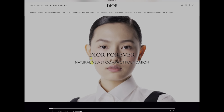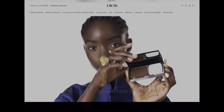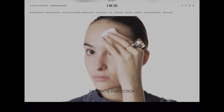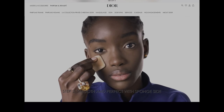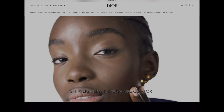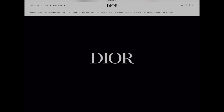All right, so there you have it, the video, and what we can see, beautiful models that present themselves, and the first step, apply with a velvety side. Okay, so the velvety side is for the application, and then step two, smooth and perfect with the sponge side. Okay, so the velvet side is for the application, and the sponge side is to distribute the product. This is how it looks. So yes, this is what we are going to do right now.